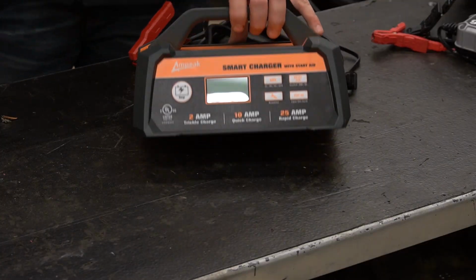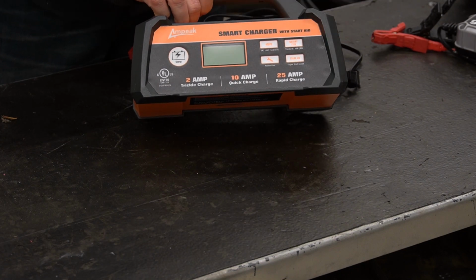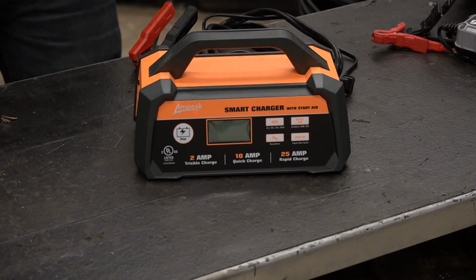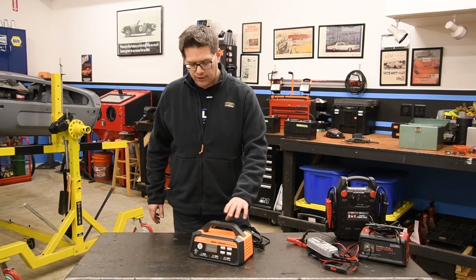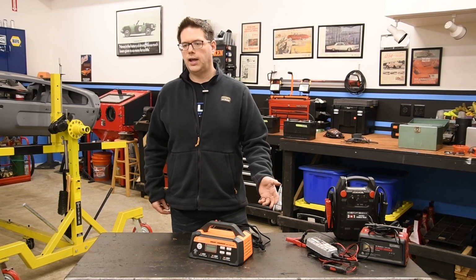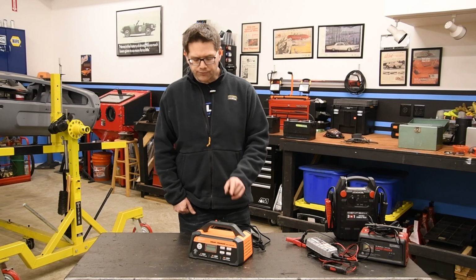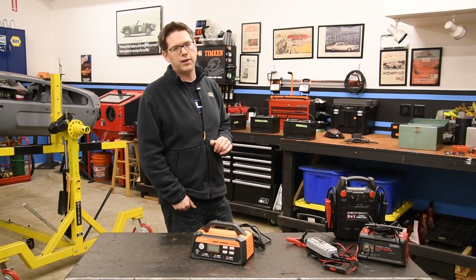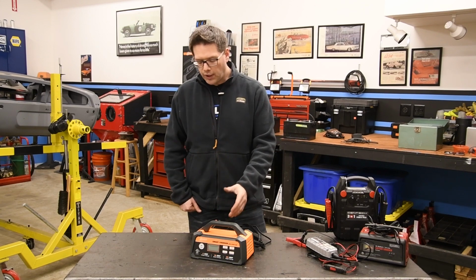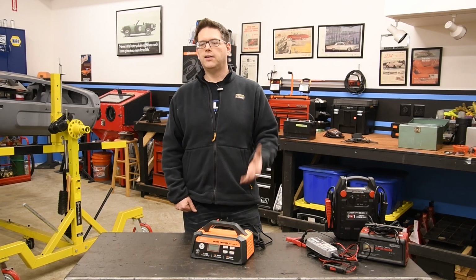So this will do a 10 amp, a 2 amp, an automatic, or even a 25 amp rapid charge. I've not tried the 25 amp because I haven't had a need to, but I have done a repair and I've done a 10 amp charge on it, or the auto charge, and seen it go to 10 amps. And this is the charger that I ran the repair on that battery that we tested earlier. So this is why I'm already a little impressed with this one, because the repair cycle actually did work.